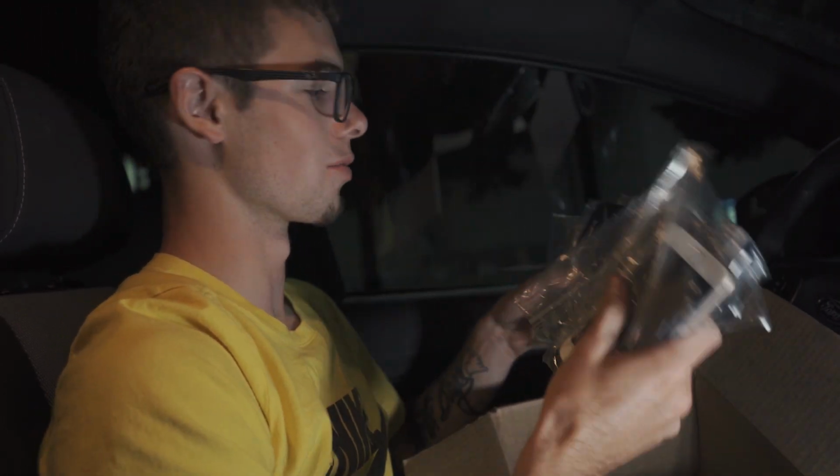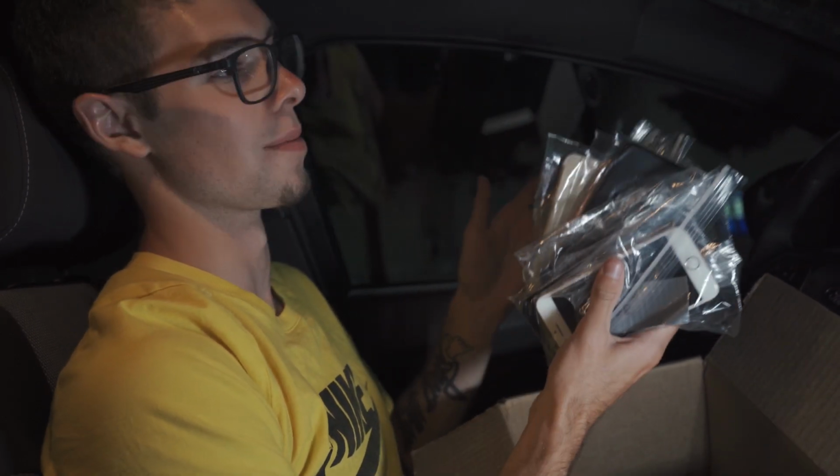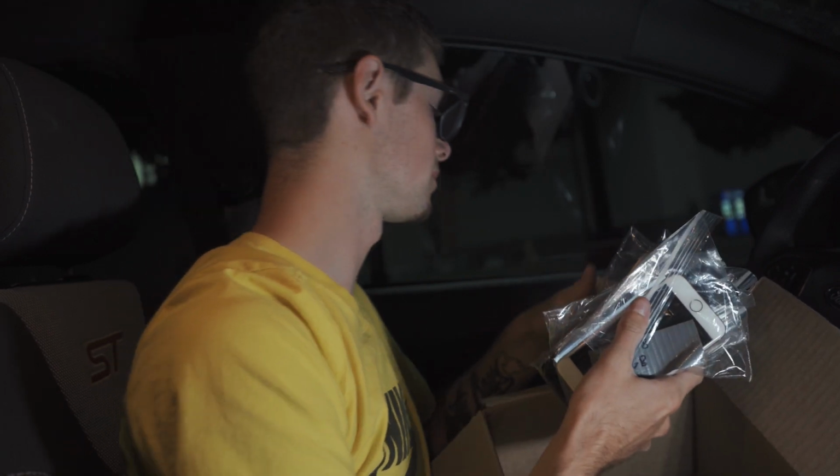They're all iCloud locked, ranging from the 6S to the 8. I'm gonna bring them all inside to the ecoATM, see how much they give me for them. Let's head in.